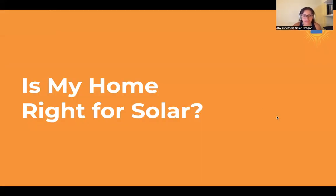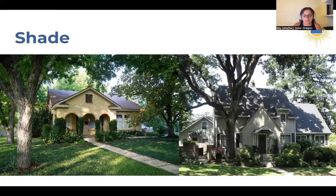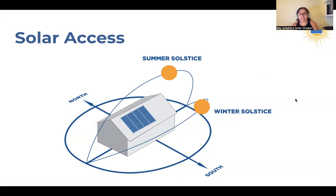Now the question is, is your home great for solar? A common question we get is whether or not you can get solar in Oregon, and the answer is definitely yes.